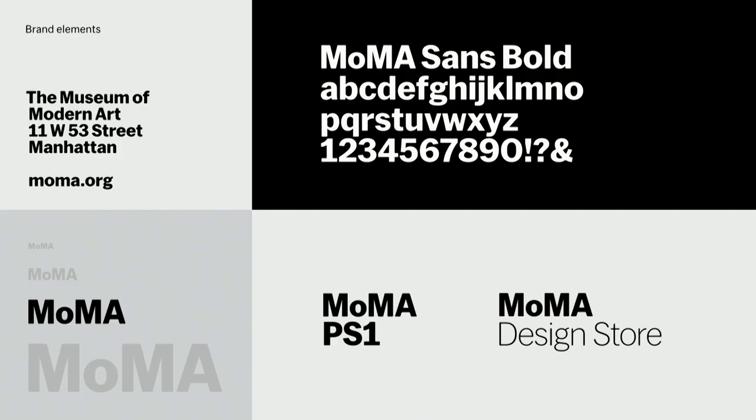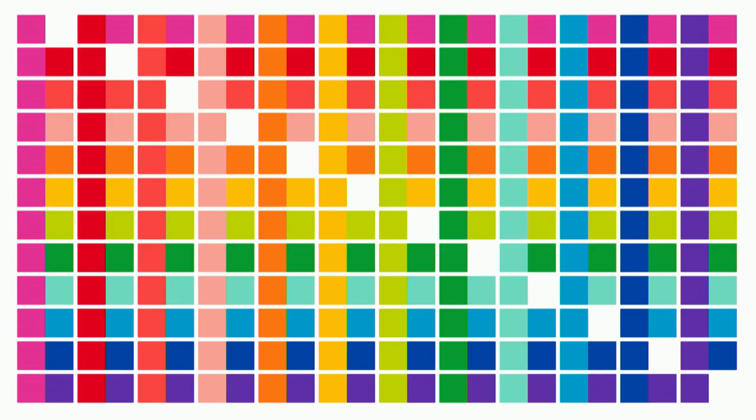gave us flexibility. So these are our basic brand elements, right? MoMA Sans Bold, which I spoke about, the address block would look something like that, and we also have additional brand extensions, which are PS1, as you know, and the Design Store. The bold use of color is an essential part of MoMA's unique and enduring brand. It's something that's very recognizable as MoMA. We've always encouraged use of bold colors since the Chermayeff & Geismar days, and that's something that we didn't want to lose.